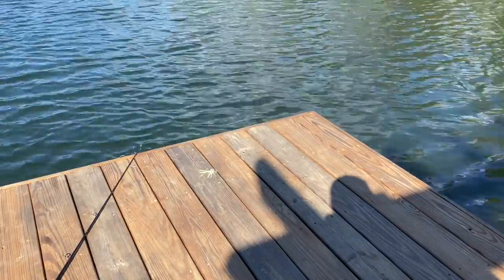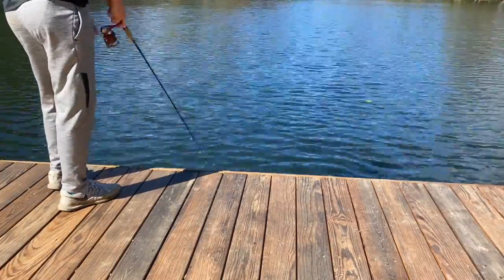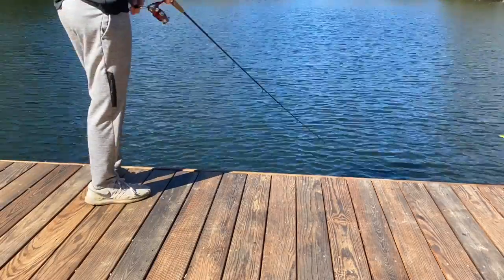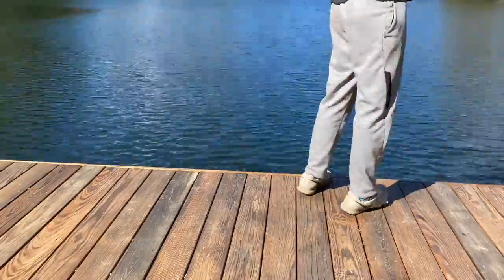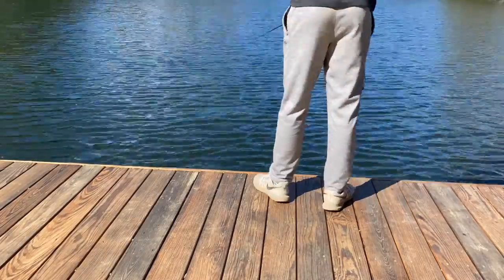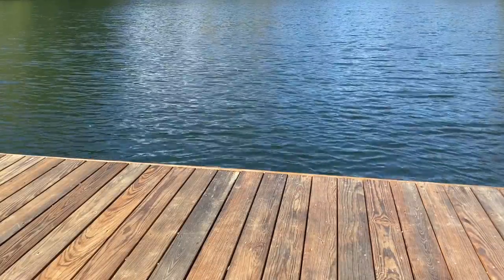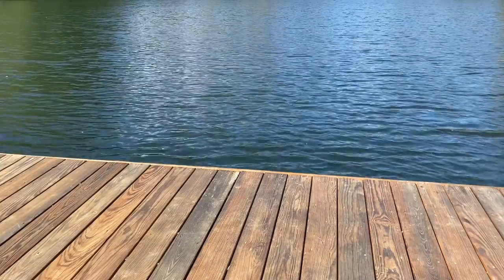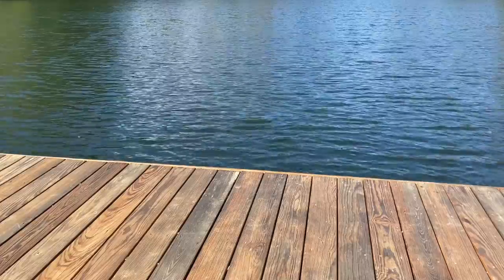I'm actually just gonna make a quick pit stop at the dock and see if I can get anything. Well, I honestly am a little disappointed. Totally thought we were gonna catch something by now. I'll go to the last spot, see if I catch anything. And if I don't, I'll come back tomorrow and film some more.